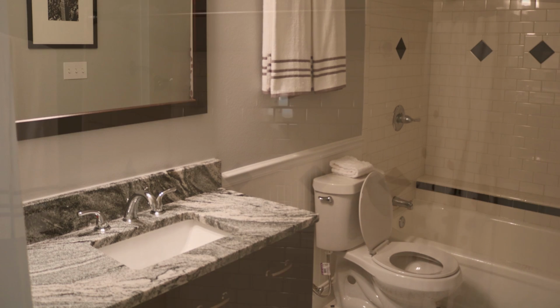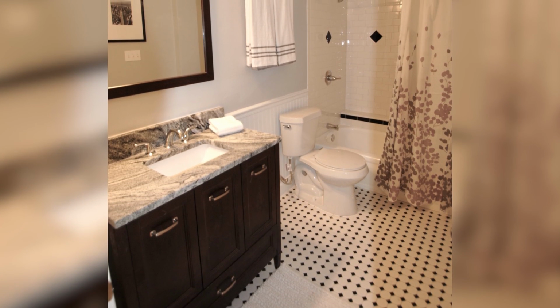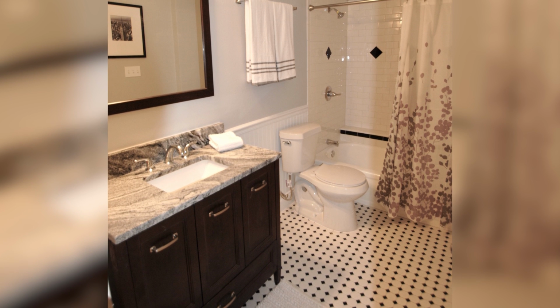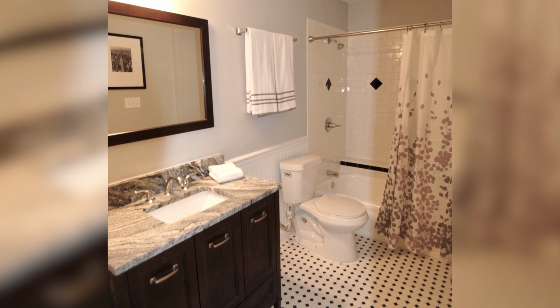There is a great tile tub surround in this house, and I really wanted to play off of that. It was in really good shape. The grout was kind of gross. I had it regrouted, and then I had the tub epoxied, which I normally do. And then I put a new flooring in and brought in the granite from the kitchen, so everything goes together. And then we had the chair rail installed with the beadboard.